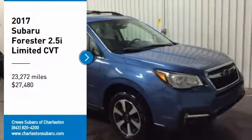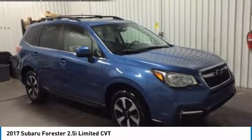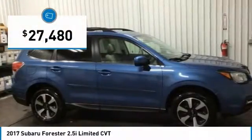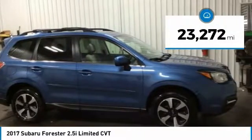We are pleased to show you the 2017 Forester. The Subaru Forester is a sensible, practical, and affordable vehicle. It has an impressive, comfortable ride and handles well and is priced below $30,000. This vehicle has less than 25,000 miles.